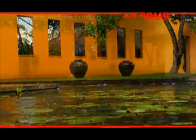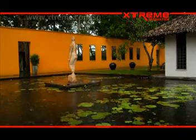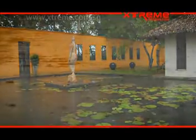As if by magic, when summer's pride is quelled by the monsoon god, the rain-kissed Kahanda Kanda wakes to a beautiful dream.